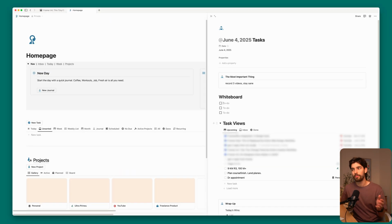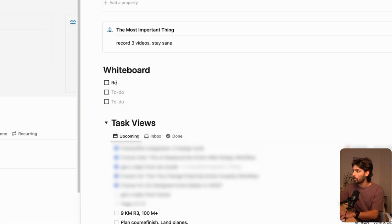So we can toggle this little view here, and we'll see that we have a couple things that are upcoming in my week. And I'm gonna blur a couple of them because they're sensitive to some real life projects that we've got going on. But let's say, for example, we have record, I don't know, a Webflow tutorial.